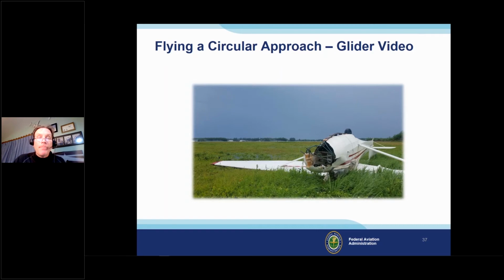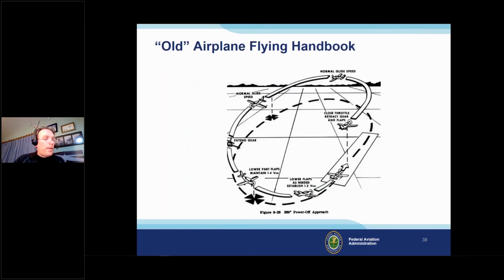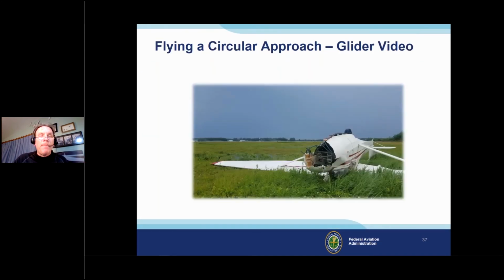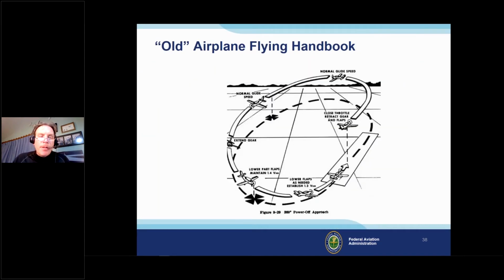And it is interesting, if you've been involved in airplane flying for a while, you probably remember this. This is the old Airplane Flying Handbook, where it shows a circular pattern on the 360 degree power off approach, where what they have now is flying the square 360 degree power off approach, or 180 degree, whatever you want to do. Very interesting.